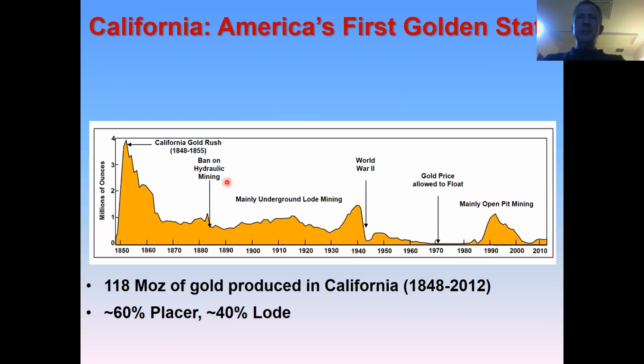We just saw this slide here. Again, most of the 118 million ounces, 60% of it was placer, 40% of it was lode. When you look at this, you can see some of the bigger events that I spoke to in a couple of slides ago. This is the California gold rush, mostly placer mining. Then there was kind of a drop here, and then sort of an increase, and it doesn't really show it as a big increase, but they made a lot of money or mined gold profitably by hydraulic mining.